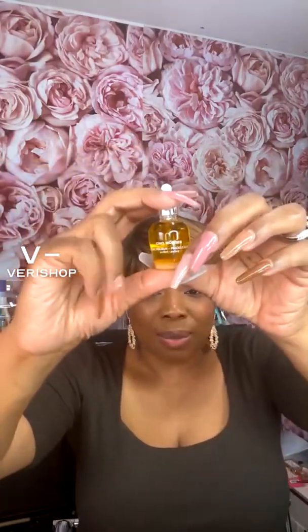So I was deceived by the picture. I thought that the bottle was going to be a little bigger than this. And of course, here's the size of the bottle. But let me tell you, in this case, the bottle size does not make much of a difference because a little bit goes a long way. You only need maybe 3 to 5 drops, not a whole lot at all, because this really is a powerful facial oil. And let me just do that so you can see it a little bit too.